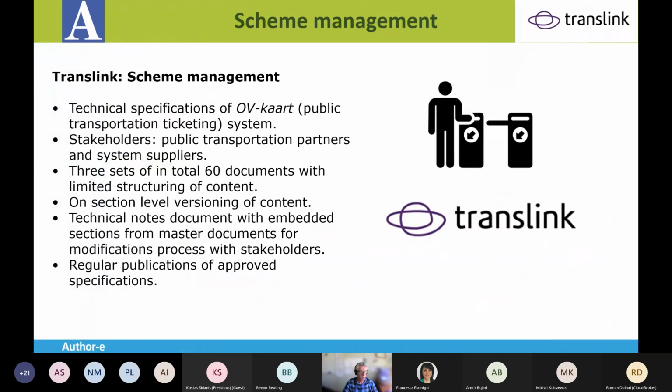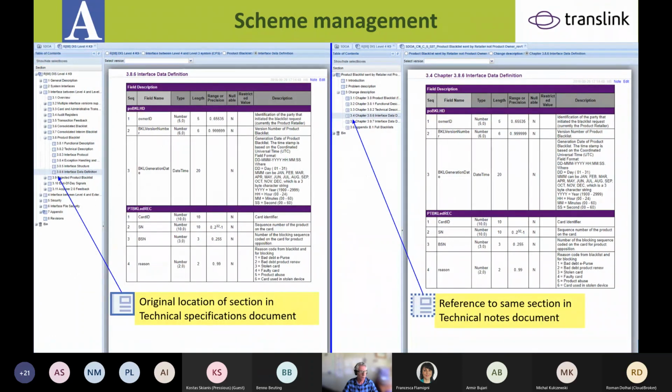All right, scheme management. I don't have a screenshot for that, and I leave it at that. Oh, I have a screenshot for that. Excuse me. The challenge for scheme management in this case for the TransLink organization was that they want to have an original document which holds all the scheme information, and they want to modify parts of that document in another document. So we reuse, or refer to, a section of that document in a so-called technical notes document. So you have the same section in two different places in the system. If it is modified on one side, it is also modified on the other side, and that makes it very flexible. Before, they had to copy the content to this other document and copy it back after the modifications were made.